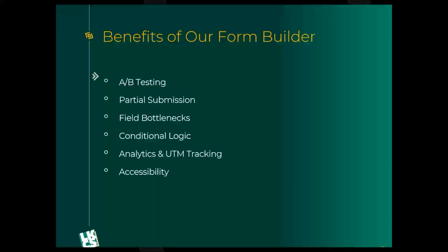As far as the benefits of our form builder, it has A/B testing. With that, you can try different variations within a form and track the results, basically asking questions like, if I present half my users with option A and the other half with option B, which version causes more users to finish filling out that form? Over time, you can get valuable information, and just like with those automation tracks, you can tweak your forms to be more effective.